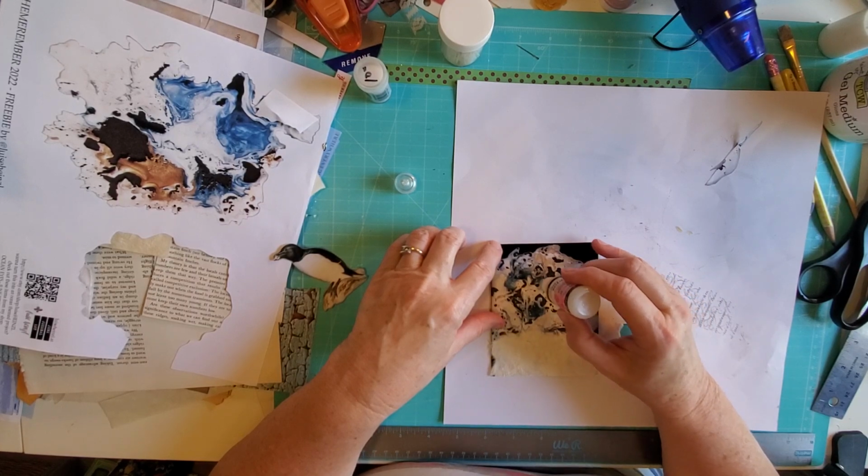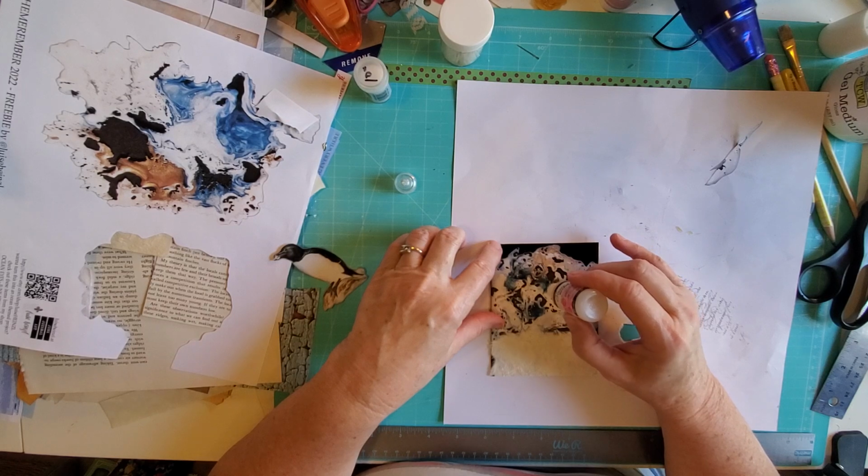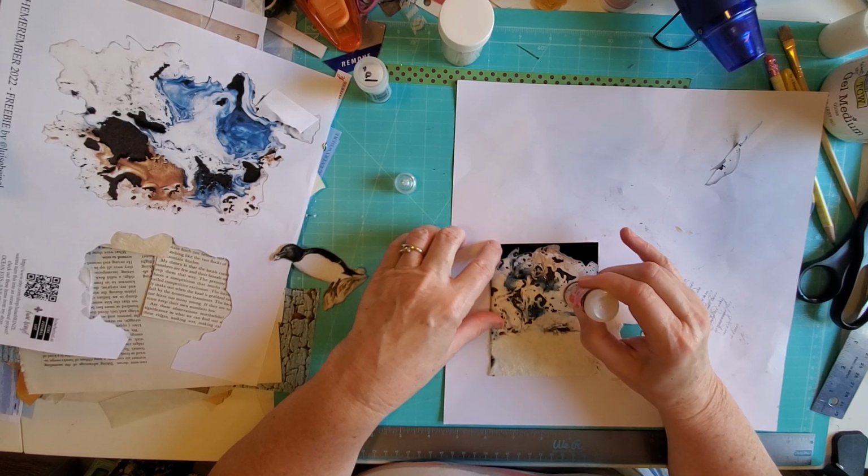And you know, I've had this for I don't know how long, and I don't know if I've ever even used this before. Isn't that crazy? And something else with glossy accents, you can use it as a glue also. I suppose you could put glitter in it.